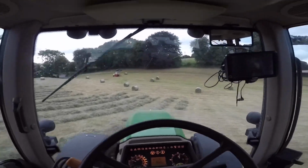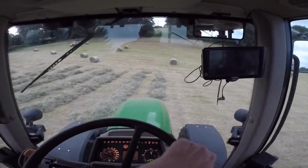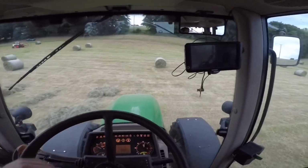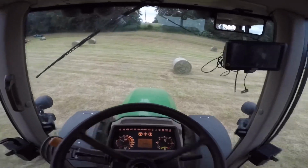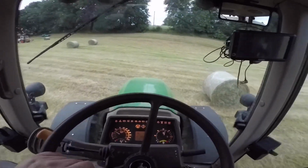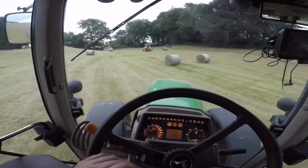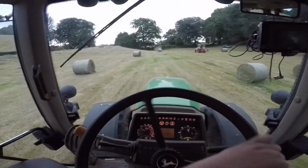So on top of everything else, as if it wasn't bad enough having to drive, now I'm having to drive one-handed. But anyway, I'm going to set the GoPro up in a few different places, and we'll come back in at the end and see exactly what the final bale count is.